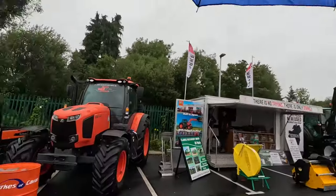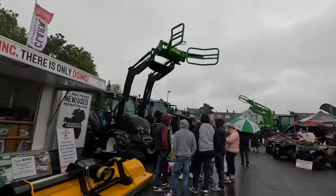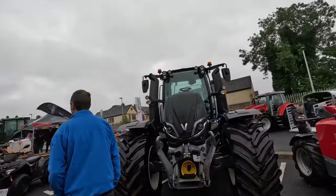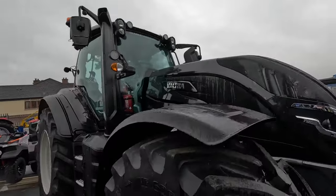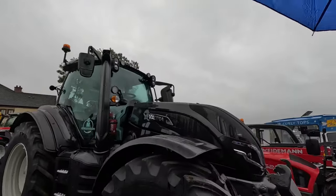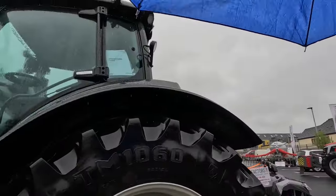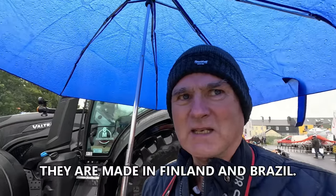Right, people, I'm going to have a look at these tractors here. If you are into tractors, I love tractors. Look at this one here, a Kubota M6142. Isn't that a cool tractor? I think that's Japanese. Look at the size of this Valtra tractor here, a huge machine. I think these Valtra tractors are made in Sweden, I'm not too sure, Sweden or Finland. That big tractor there.